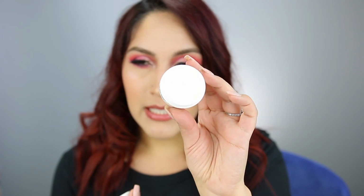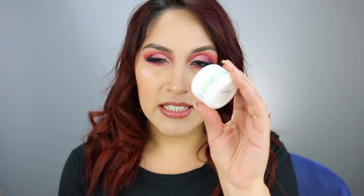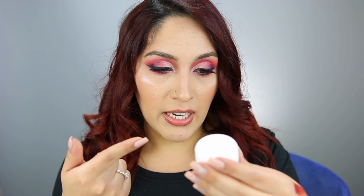I do have three fails this month. The first one is this Mario Badescu Hyaluronic Eye Cream. I saw this in my stash and I was like, oh, I have another eye cream, because I finished the one from Ole Henriksen that I was using. I remember I didn't really like it before, and I'm like, let me just try to use it. And yeah, this does nothing for my under eyes. I have drier under eyes, so I feel like this is not that hydrating for me. So I'm just gonna get rid of this, see if anybody I know wants this, because it doesn't hydrate my under eyes. I wear makeup every day. I just feel like I need to have something more hydrating on my under eye area.